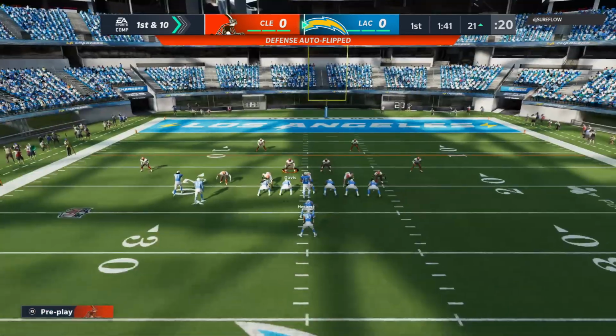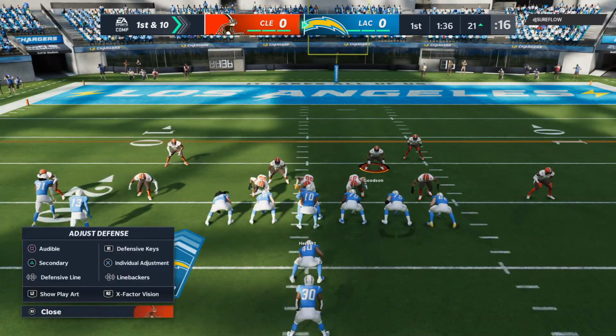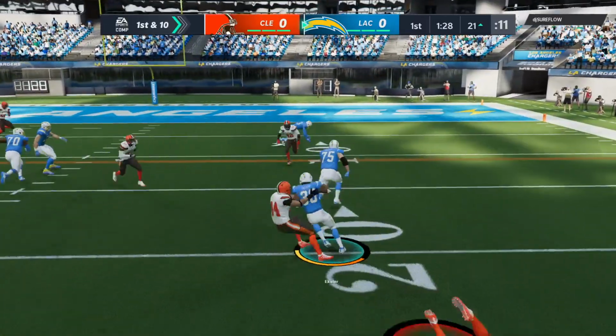Let's go. Hawk 70, Hawk 70. Check 55. Check smash, check smash.